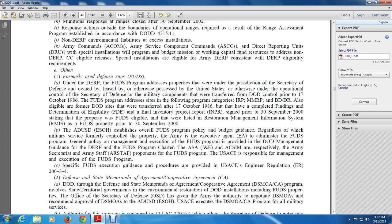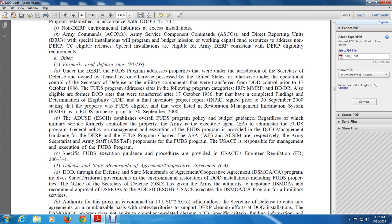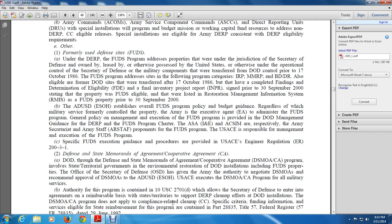Authority for the program is contained in Title 10 of the U.S. Code, Section 2701(d), which allows the Secretary of Defense to enter into agreements on a reimbursement basis with states and territories that support DERP cleanup at DoD installations. The DSMOA and CA program does not apply to compliance-related cleanup. Specific criteria and funding information for services eligible for state reimbursement are contained within Part 288.35, Title 32, of the Federal Register.